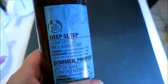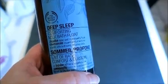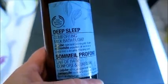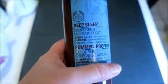For, I think it was $1, I got this bottle of Deep Sleep. This is Comforting Milk Bath Float, 13.5 ounces. Probably 10 to 15 plus shipping on that.